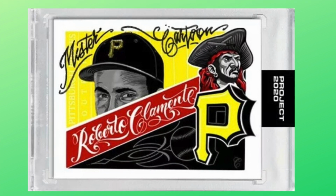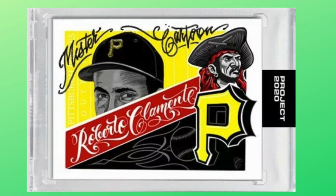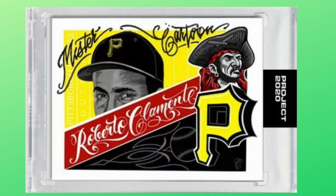I especially like his Jackie Robinson card. I forgot what number it is. I think it's in the 80s. But it's got the blue. It's kind of like a black and white looking card, but then it's got blue, and the Dodgers is in all blue. It's just awesome.